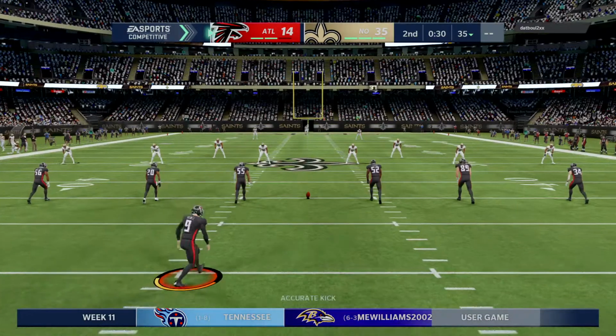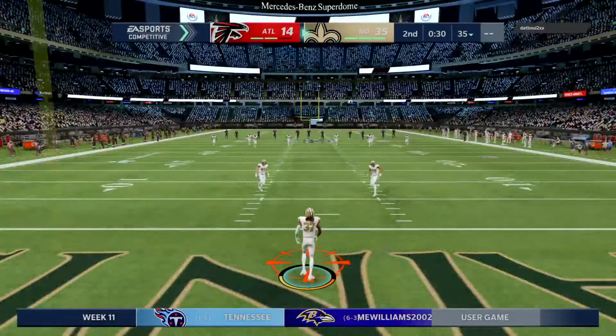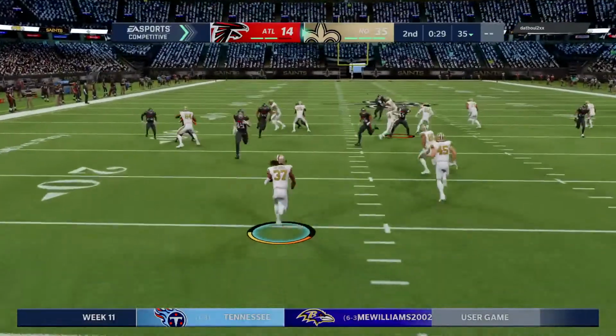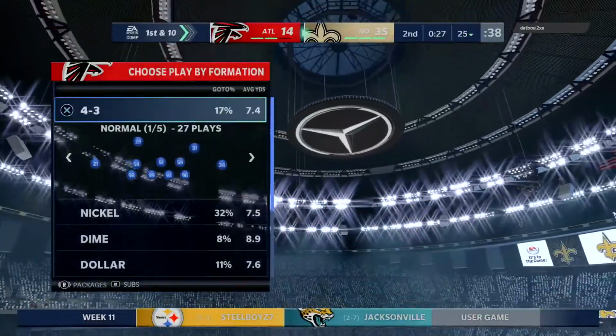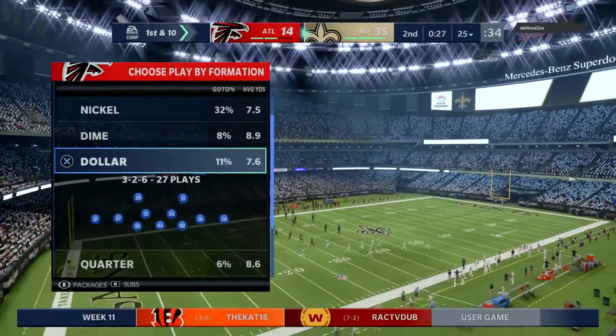Chris Boswell. Boswell now to kick it away after the touchdown. This will make it into the end zone. And they'll get him down right at the 25-yard line, so the same result, and he opted for the touchback. 25-yard line.